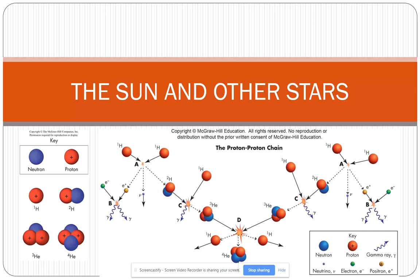One of the protons disappears and is replaced by a neutron. Now, when I was in high school, I thought this made perfect sense, that essentially a neutron is a proton with an electron on it. But that's not true.